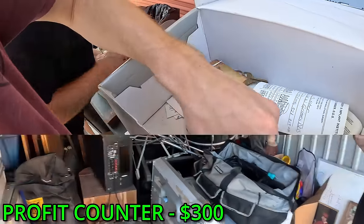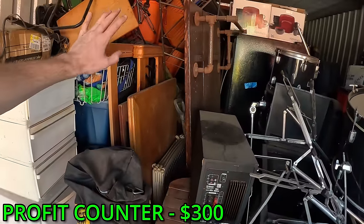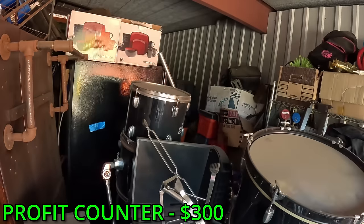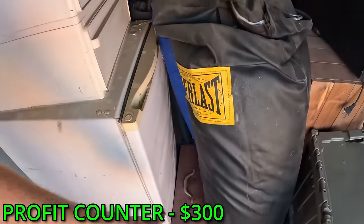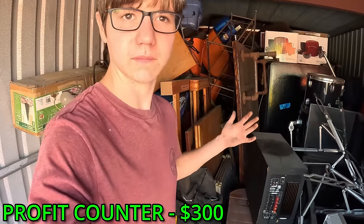Wow. We're making some progress on this unit, pulling out some cool stuff. There's a ton of totes for us to get to. I have no idea what we're gonna find in here. I know there's gonna be a lot of tools. It's just a crazy good deal for 60 bucks. More tools down there. I have no idea, but we're just gonna see what we can find.